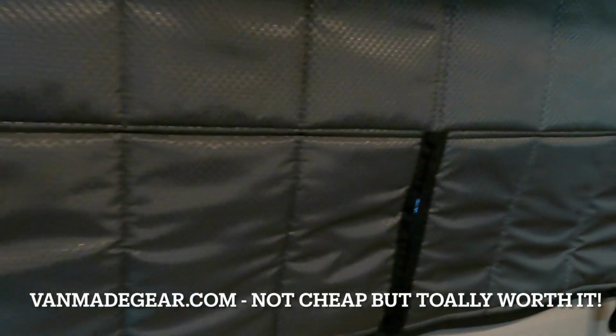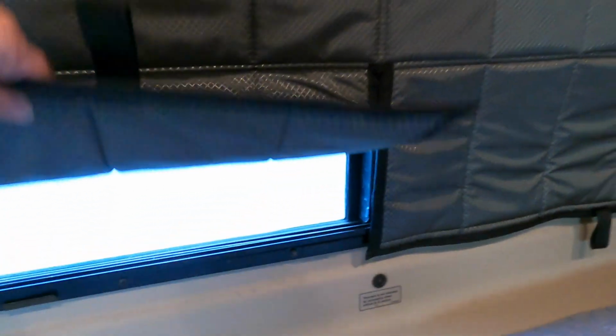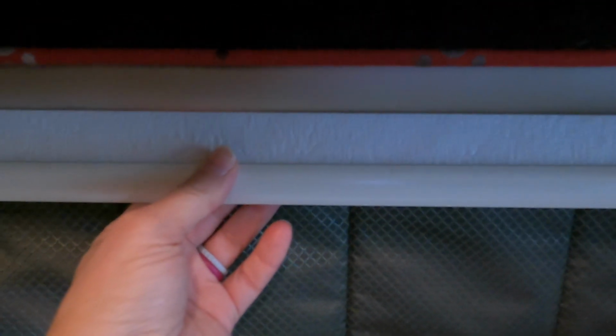So right here, these are our van-made window coverings. They open so you can see out, but the nice thing is they're insulated, because what our van initially came with were just these little pull down coverings, which really just blocked out the sun, but when you're sleeping right next to the window, it lets a lot of the cold air in. So having these insulated window covers helps retain a lot of the heat, especially right next to you while you're sleeping.